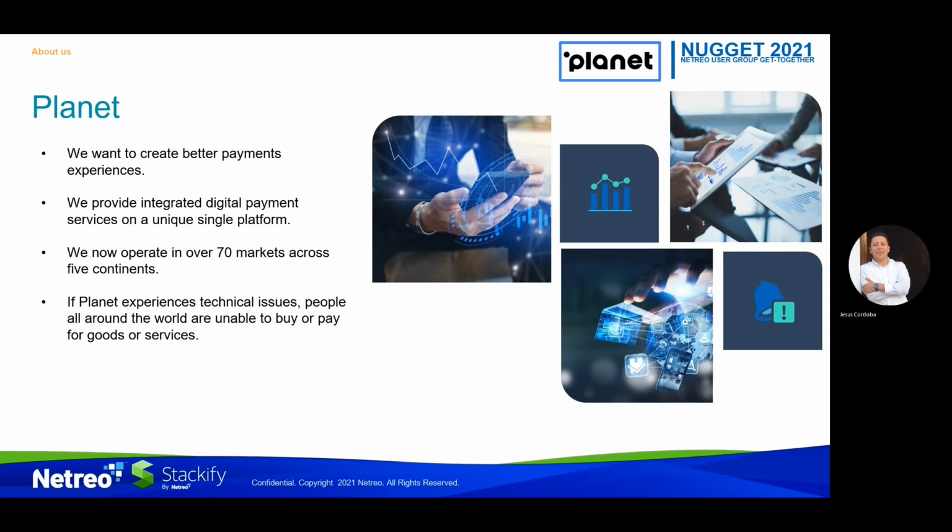Everything we do at Planet is towards influencing the customer behavior when performing financial transactions by using our products. Planet is a 35-year-old company, and what we do is we create better payment experiences. Customers want to use the payment methods that they are most familiar with, making the experience quicker and safer. We help merchants, acquirers, and shoppers navigate the complex world of payments. We provide integrated digital payment services on a unique single platform that offers acquiring, processing, digital wallets, VAT refunds, and currency conversions. We now operate in over 70 markets across 5 continents.